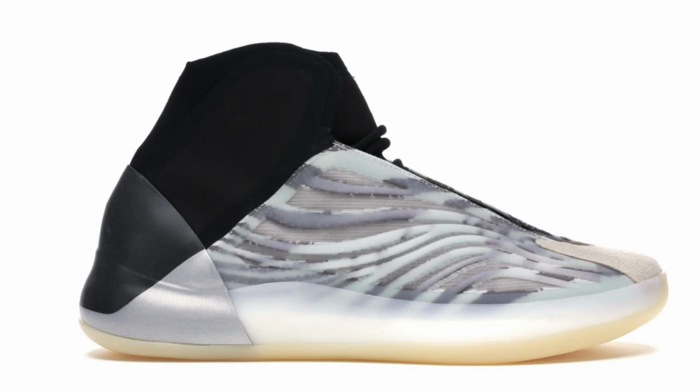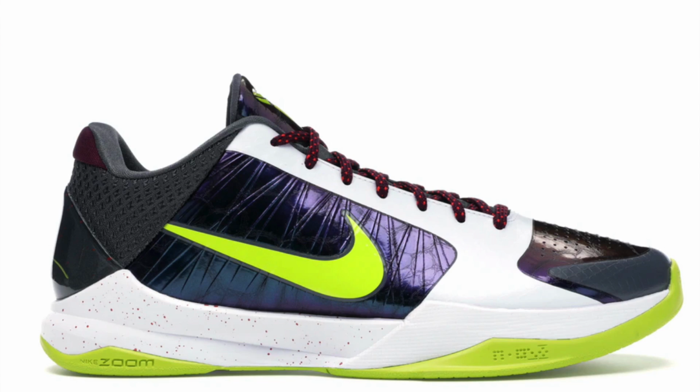I would love a pair of Yeezy Basketball Quantums. I think they're going for around $300-plus in the secondary market, a little bit under $500, so I've got some leftover money, but it is what it is. Or the Kobe 5 Chaos. I've been looking for that shoe, missed out on it for retail, so now it's spiked up. It's around 300 bucks. Got some leftover money, so for a $500 budget, not bad.